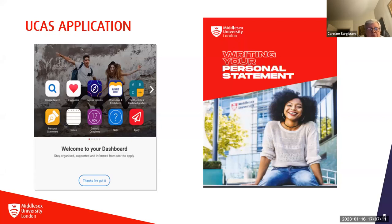You can say, in my personal statement, I said this, and you can fatten that up in your interview, tell us more about it, give us more detail. So your UCAS application is your foot in the door, and everyone is looked at and shortlisted.